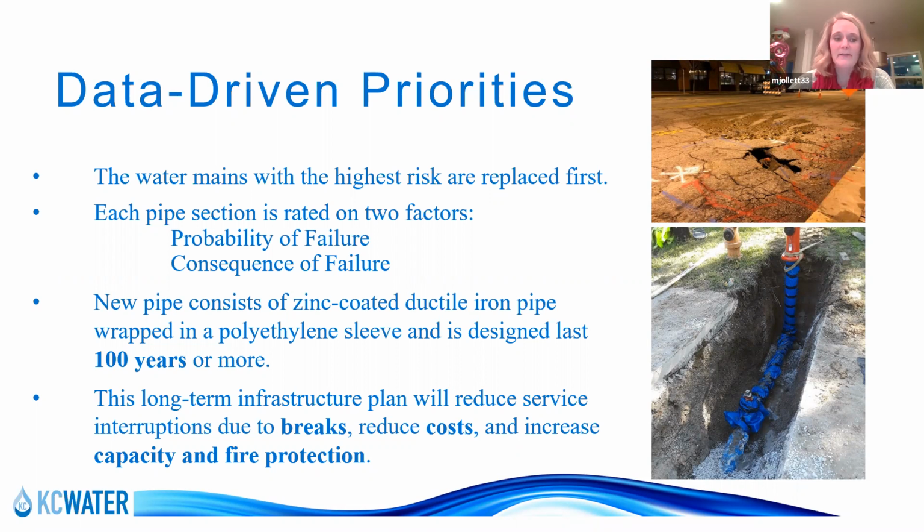These pipes have 100-year design life. So the idea is 100 years for this program, we should touch every pipe, and then at the end of the design life in 100 years, we'll be able to start over evaluating existing ductile iron pipe in our system.